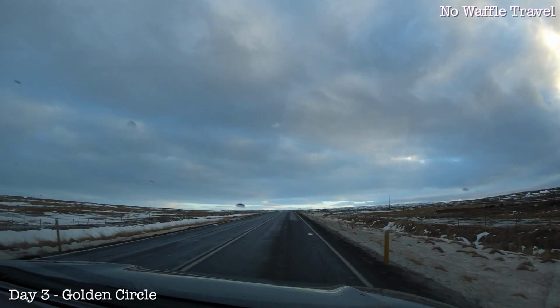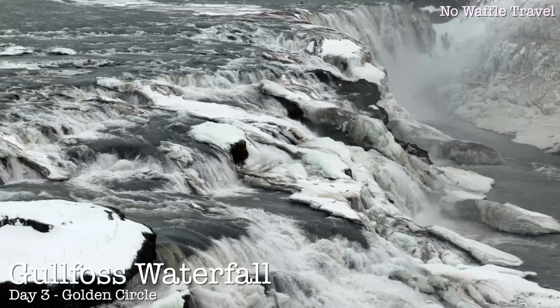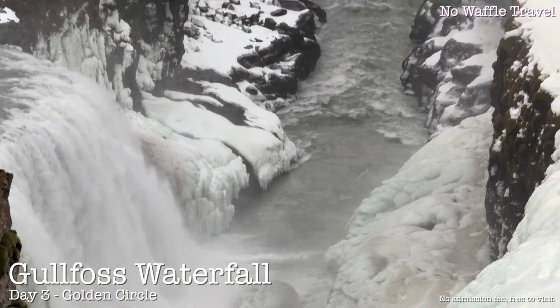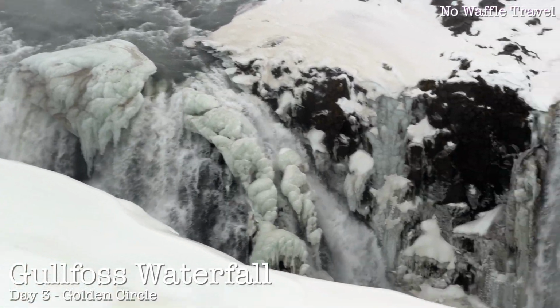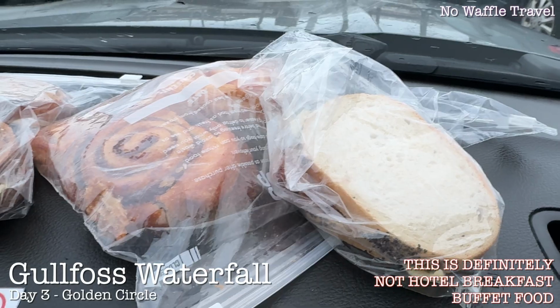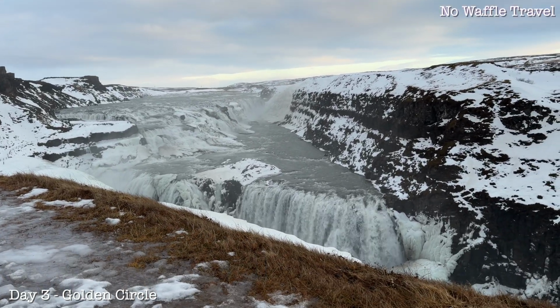Thankfully the next stop was only 10 minutes up the road, the mighty waterfall Gullfoss. Thankfully, all of these amazing natural wonders in Iceland are free to visit, other than your transport to get there. So if you steal food from the hotel breakfast buffet each morning for packed lunches, like we definitely did not do, then you can keep your daily sightseeing costs fairly low if you're travelling on a budget.